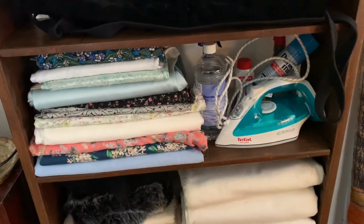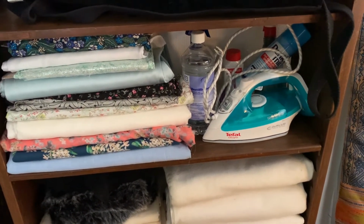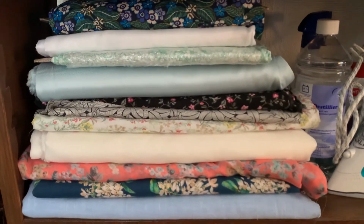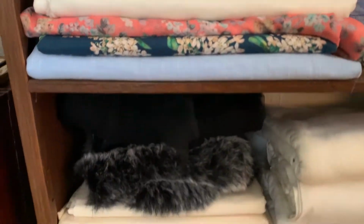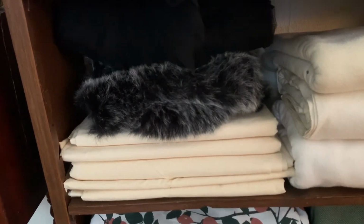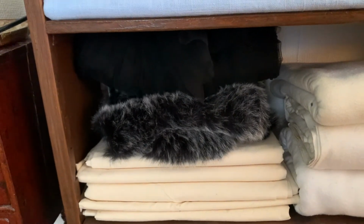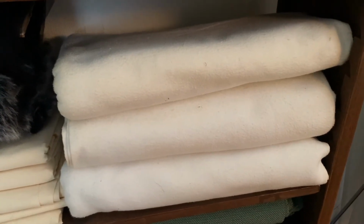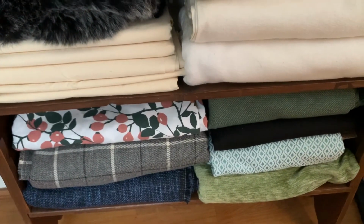Below that is my fabric for making clothes. My iron, it sits on a patch of felt. You can't see it on camera, but it is there to protect the iron from scratching. Below that is some tulle, fake fur, and a whole lot of muslin and padding fabric. In the bottom, fabric for furniture.